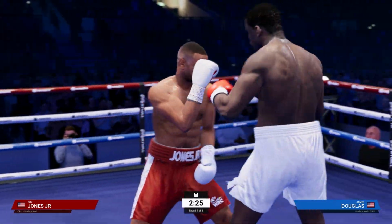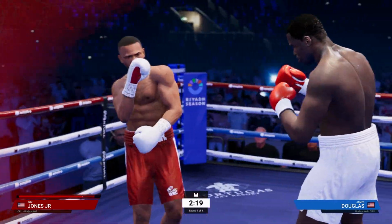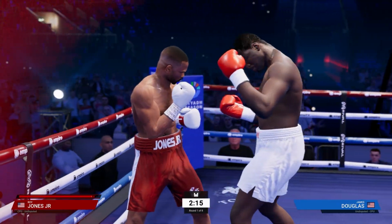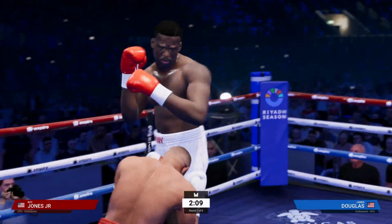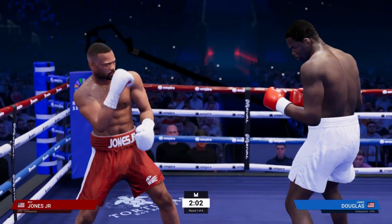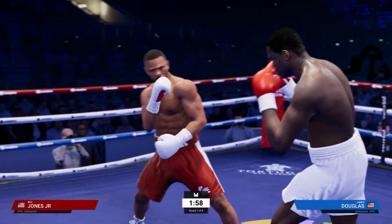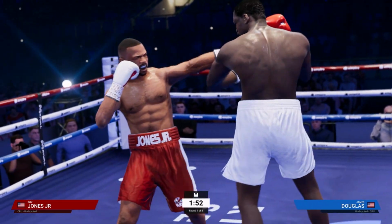Beautiful counter shot. Can you believe it? Roy Jones Jr. is on the back foot now. A much better game plan here. Defense is everything because they got shot once. They know they can get caught again. So for now, just defense. Work on defense, blocking and stopping and shooting.